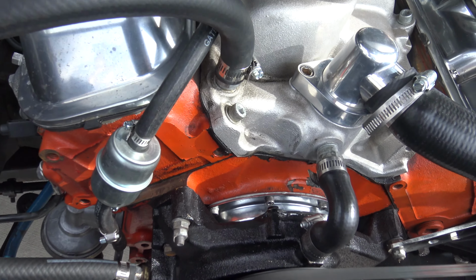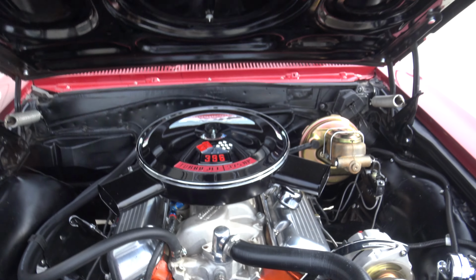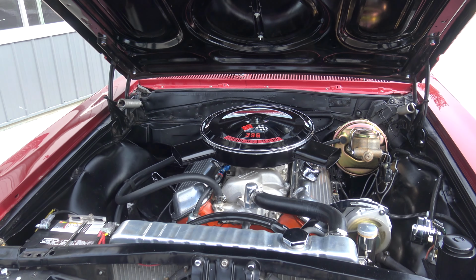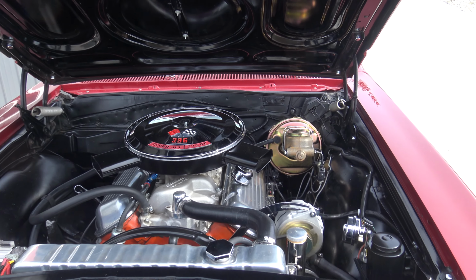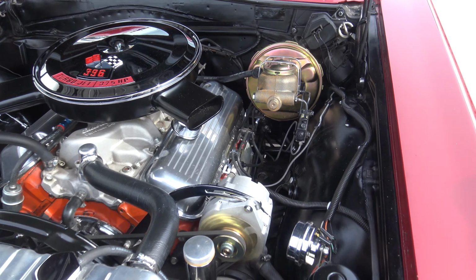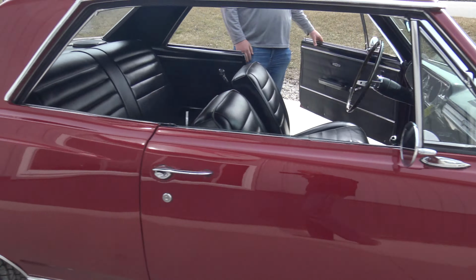Like I said, it is an EF code, which is right there, which can only be two motors: '66 360 horse or '67 350 horse. So at least from the factory, a 350 horse engine. Beautiful paint under the hood. Motor runs super smooth, power steering, power disc brakes in the front.